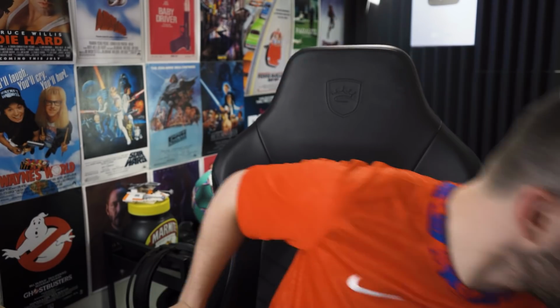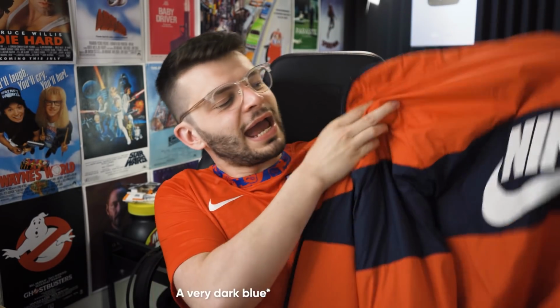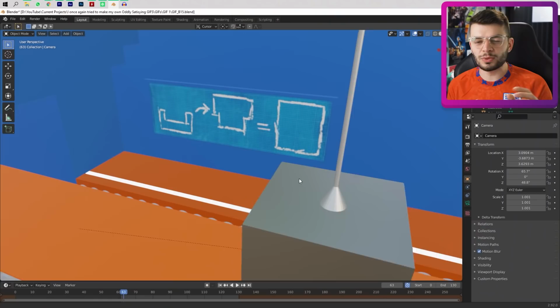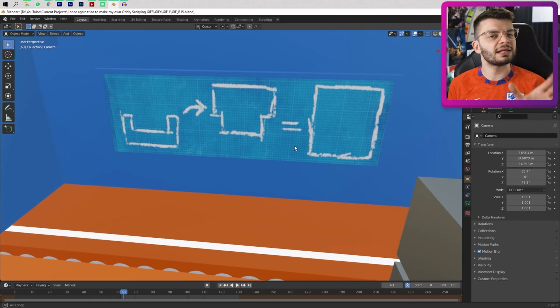To show you a real world example of all the things I've just talked about, this is a jacket I own, and it's orange, blue, and the bit that Nike want you to focus on is in white, and I like it. The final little thing I added was this simple blueprint graphic that I made in Photoshop.